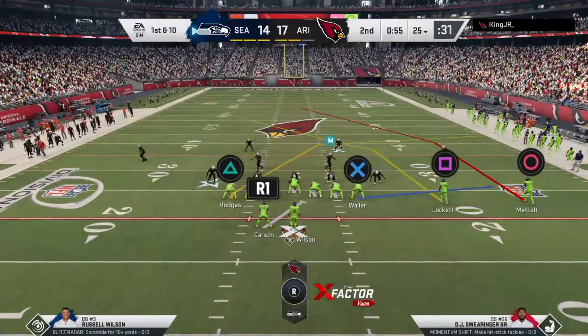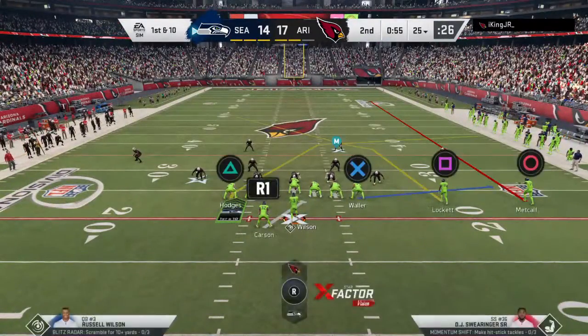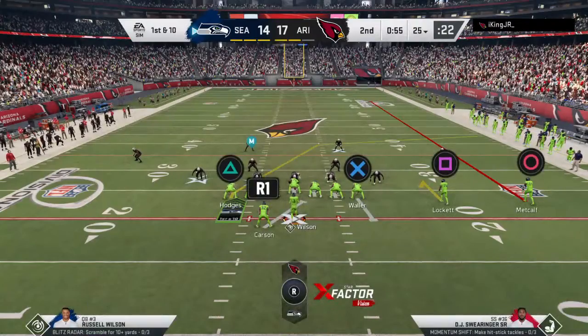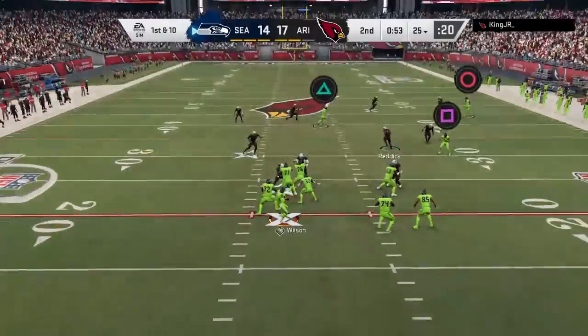Coming to the line here to begin their next drive, the Seahawks offense. You're down 3 under a minute to go. How aggressive are you going to be in this spot? Not as aggressive as I probably would want to be. Only down 3, it might as well be even going into the half.